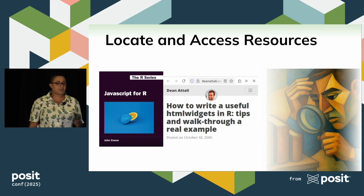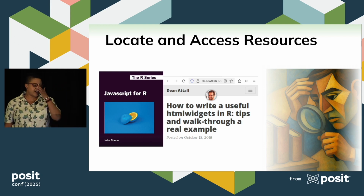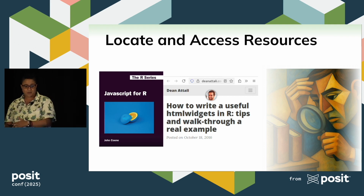So firstly, the book JavaScript for R, which has a free copy available online. And secondly, a blog post from 2016 by Dina Talley that's all about more or less exactly what I was trying to do. So great. And I guess this had stopped me kind of having to switch between kind of planning and organizing and coding, and I could just focus on reading up and writing some code.